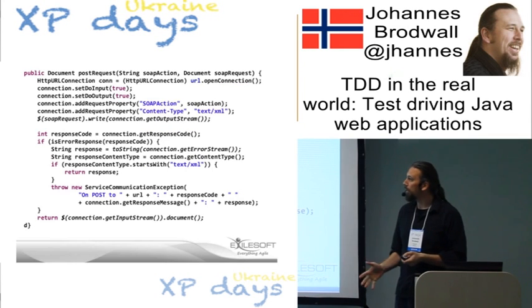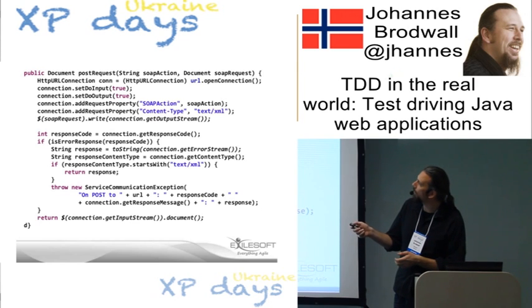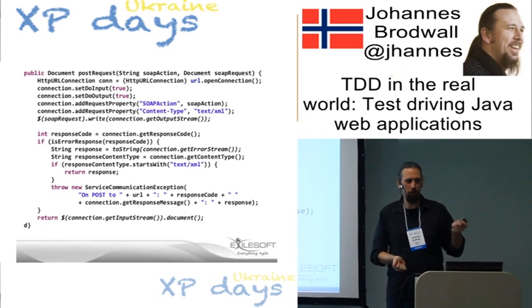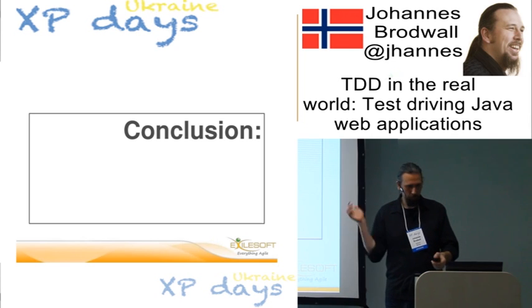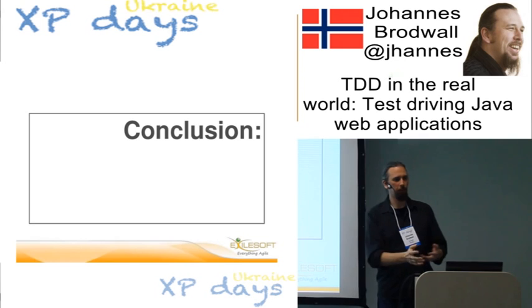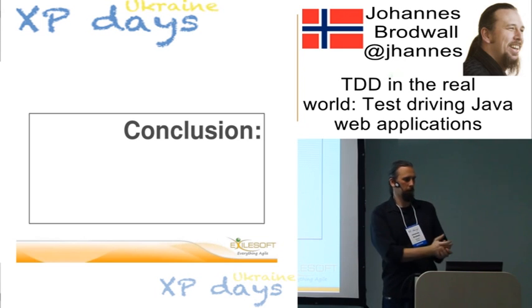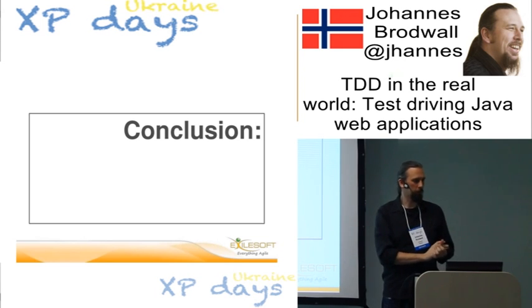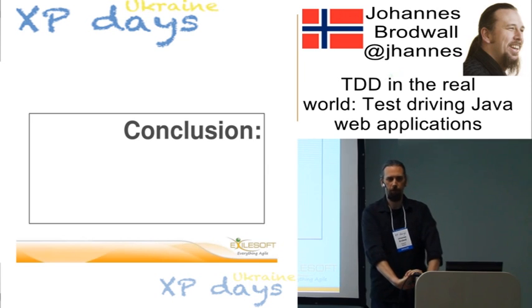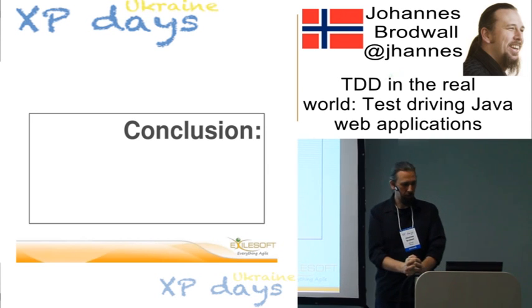This is doing HTTP with the worst API ever, HTTP URL connection. The only thing that's good about it is that it comes with Java, so you don't have to have a dependency. And that's what I wanted to say about how this bare-knuckle approach of getting rid of the frameworks and doing things a bit from scratch with strong test support has been used. I've used it for the last 3 years in real life. Now I have some time for questions.